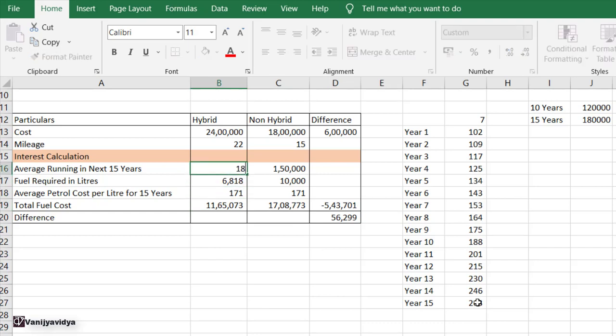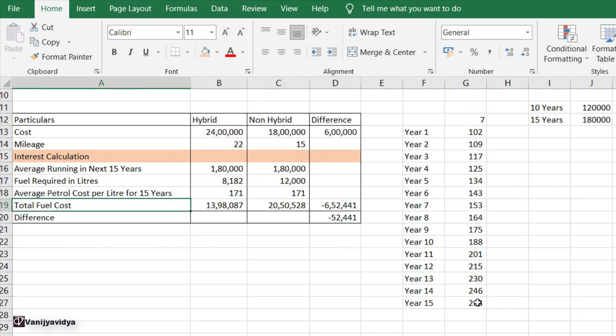Let's take it as 1,80,000 instead. If we increase the kilometers, we can see that the benefit received in saving the fuel cost, that is 6,52,441, is more than the extra cost we are paying, that is 6 lakh. So the net benefit comes to 52,441. In this case the hybrid is more beneficial.